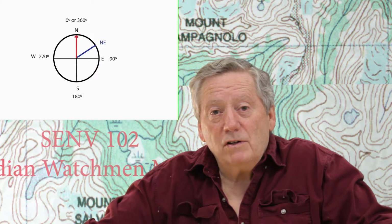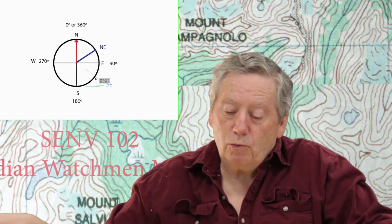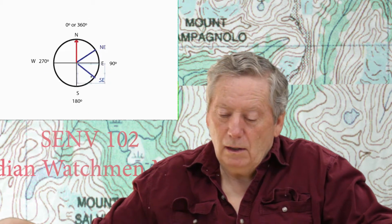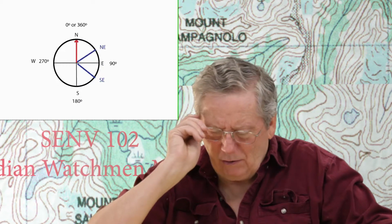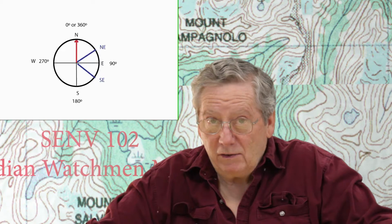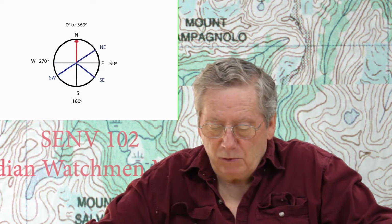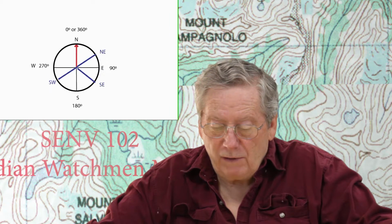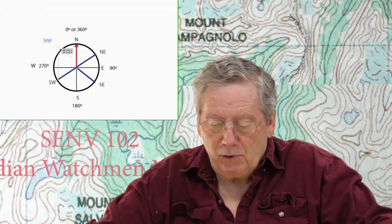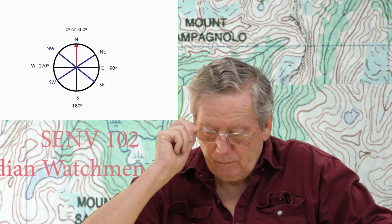They decided they would divide it up a bit more just for our convenience. So halfway between north and east is northeast, and it's at 45 degrees. Halfway between south and east is 135 degrees. Halfway between south and west is 225 degrees. And halfway between north and west is 315 degrees.